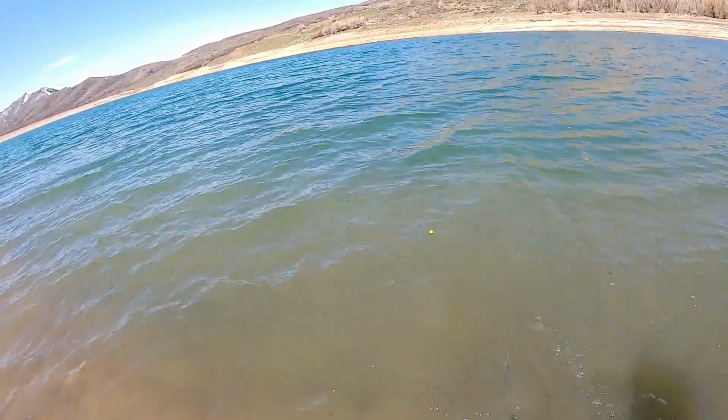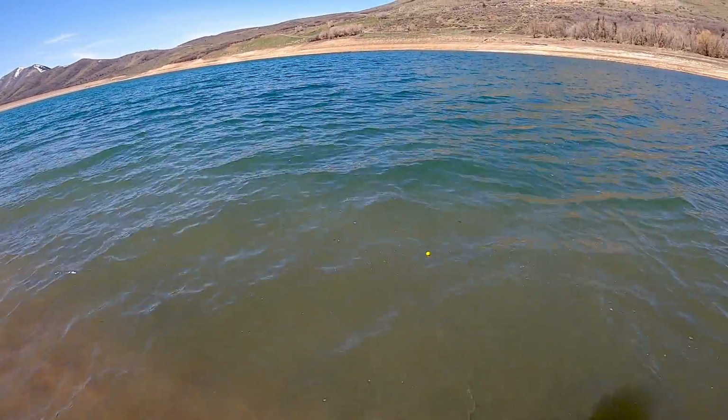Fun day on Little Dell. All right, guys, that's going to do it for our day here on Little Dell. The bite was good for about 2.5 hours this morning, but you know what they say, don't leave fish to find fish, and I left and walked across the lake and didn't catch anything after that. But it was fun for that flurry of activity.